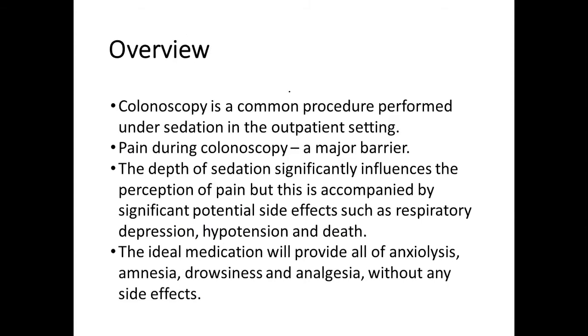One of the ways that we try and abate this is giving conscious sedation, and the depth of sedation is very important. But one of the challenges of increasing the depth of sedation is a cardiopulmonary compromise. The ideal medication should make the patient calm without any side effects, but we know that that doesn't exist.